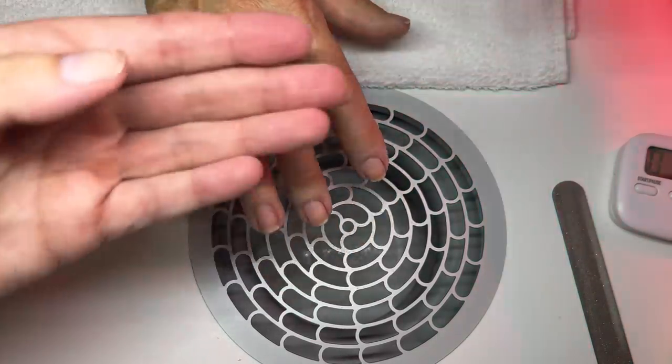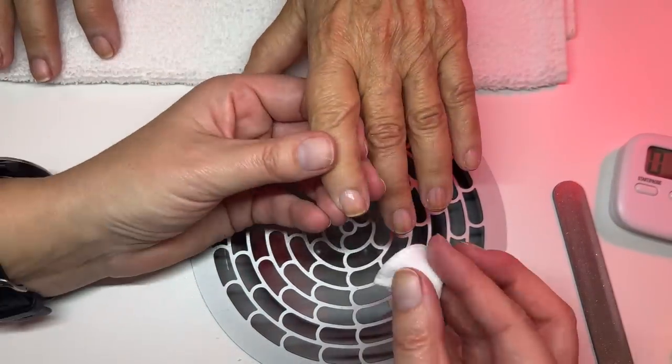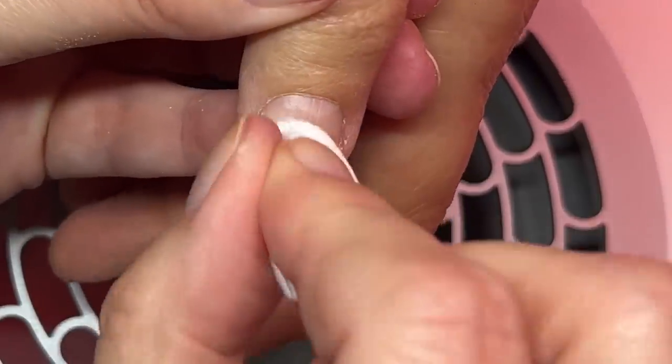So the other hand is ready to go under the light, so we're going to dab off the excess very lightly. As you can see, it's soaked in. It's not as shiny.